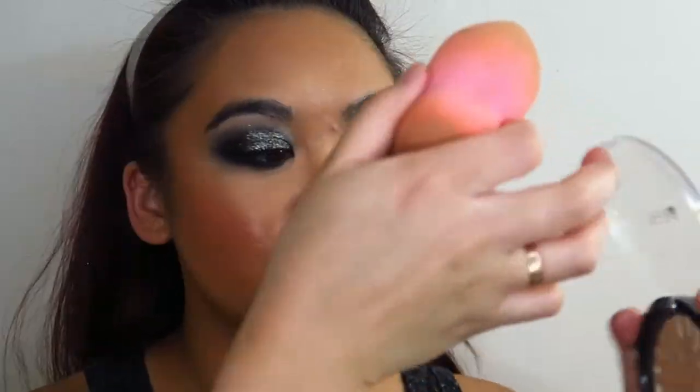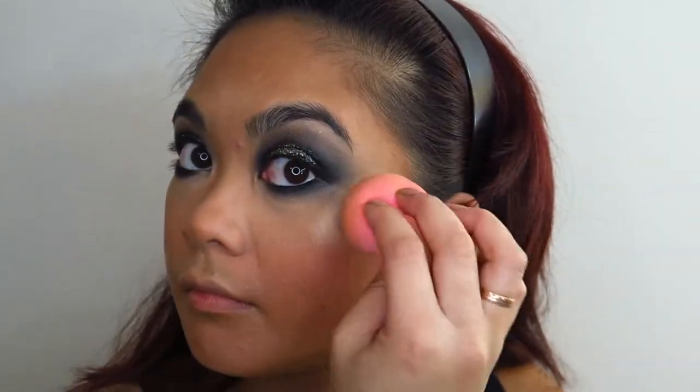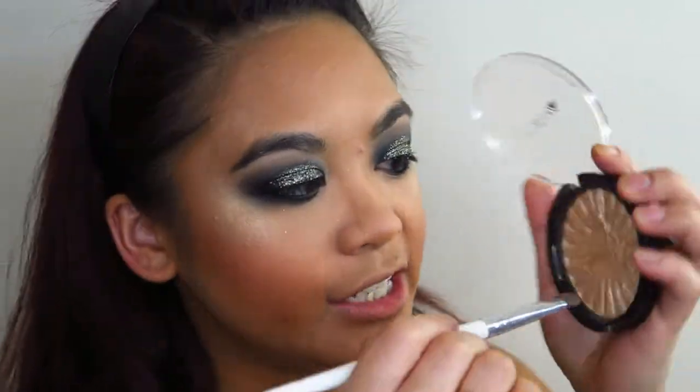Now it's time to drench my face in some highlight. First, I'm going to use some setting spray. And while my face is still damp, I'm going to go in with my Ofra Cosmetics highlighter in the shade Rodeo Drive. I'm going to use that as an inner corner and an underbrow highlight as well.